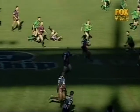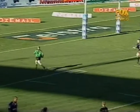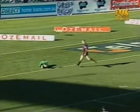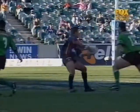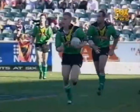Well, it was great work there by Brett Finch, covering up on the inside. That's where we know that the Broncos are going to try and test the Raiders up the middle of the park. They all done their job. They all come across. Princey threw the ball, and Finch was there on the spot. He's got enough speed to get to the line. Inside man covers inside pass. I can't believe Prince couldn't see Brett Finch at that stage.